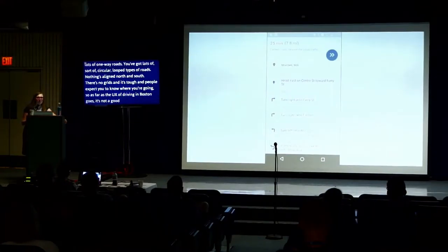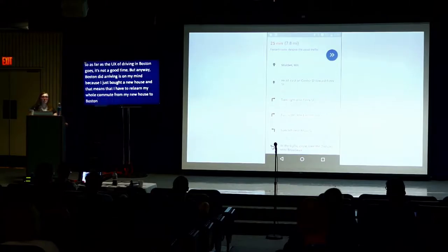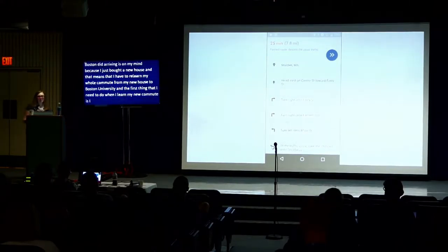But anyway, Boston driving's on the mind because I just bought a new house. And that means I have to relearn my whole commute from my new house to Boston University. And the first thing that I do when I learn my new commute is I pull up Google Maps. Give it up for Google Maps. Directions from point A to point B.